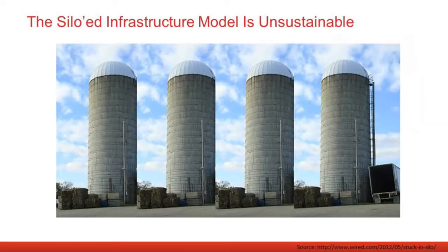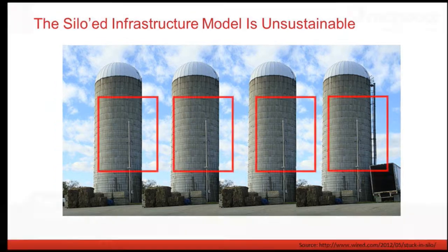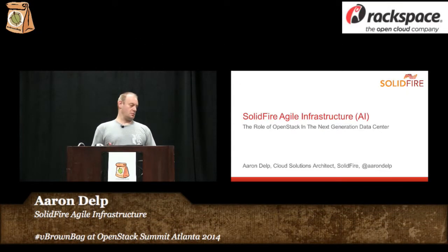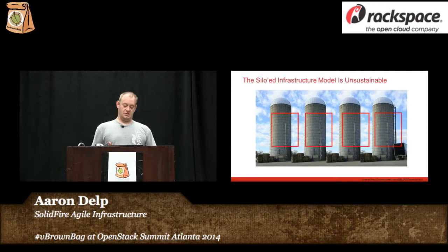First of all, a lot of us come from a background of silos. Most people grew up as, I did compute, I did storage, I did networking. And that model proved very efficient for a long time. But at the end of the day, how do you move beyond that? Slight mess up with one of my slides, keep going here.